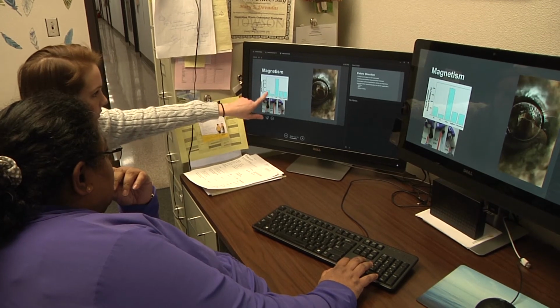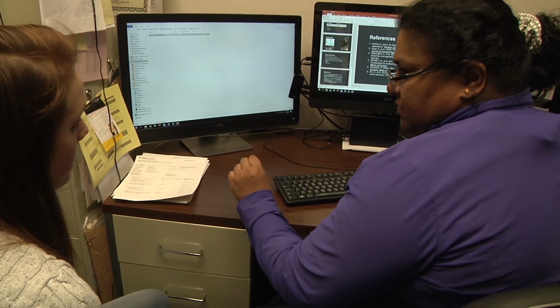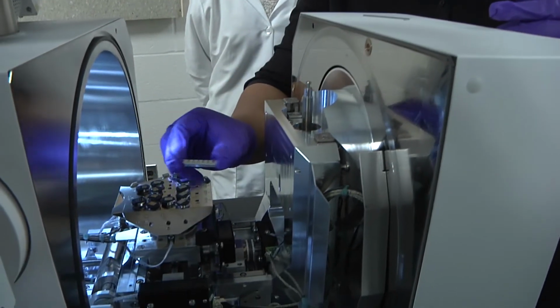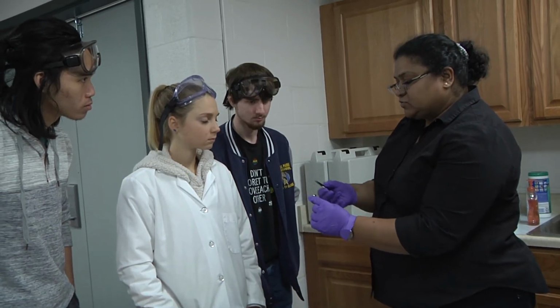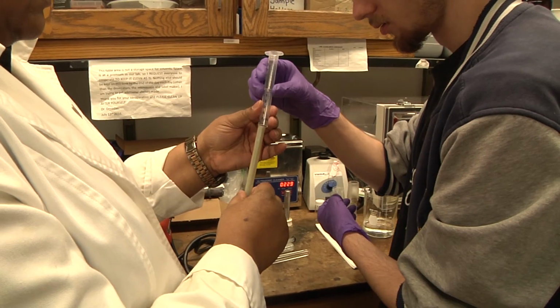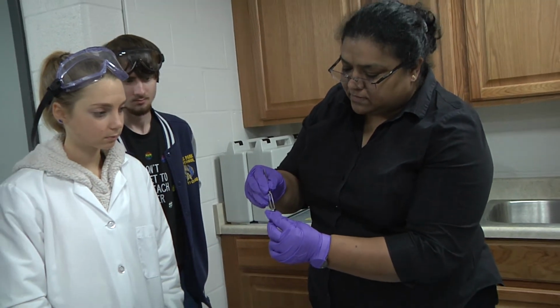I started this research about a year and a half ago, and it has definitely changed my life. Dr. Devadas' Nanoscience lab has allowed me to pursue biomedical research, something that I'm very passionate about, to pursue a PhD, and gain more experience in the biology realm. It helped me realize that research is the career path that I want to take.